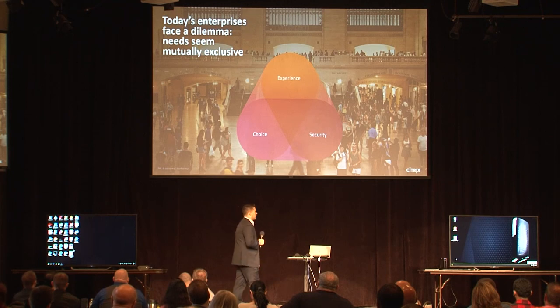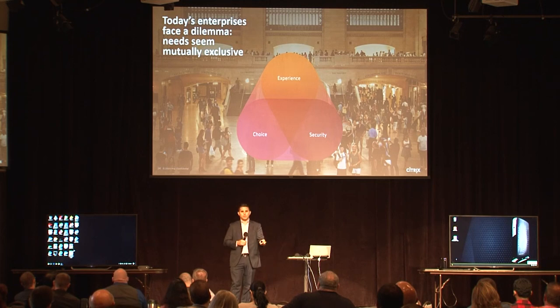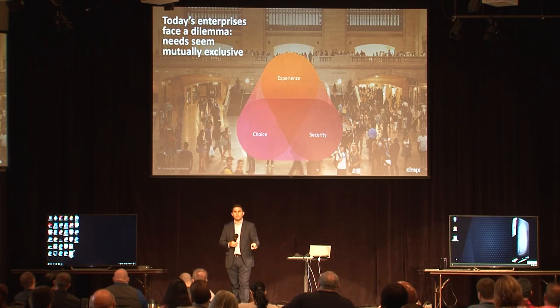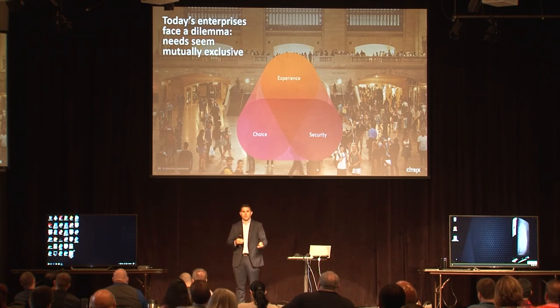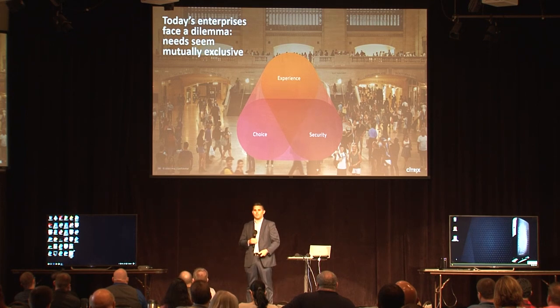And how you deliver that, there's three key pillars to that. So in all of IT, through all of IT history, right, there's the user experience. We want to make sure that people have a good user experience and can do what they need to do. There's choice, so the ability to do something differently or have some selection in how they get things done. And security, all of this has to be done in a very secure manner to keep the IT data integrity and the system safe, right?